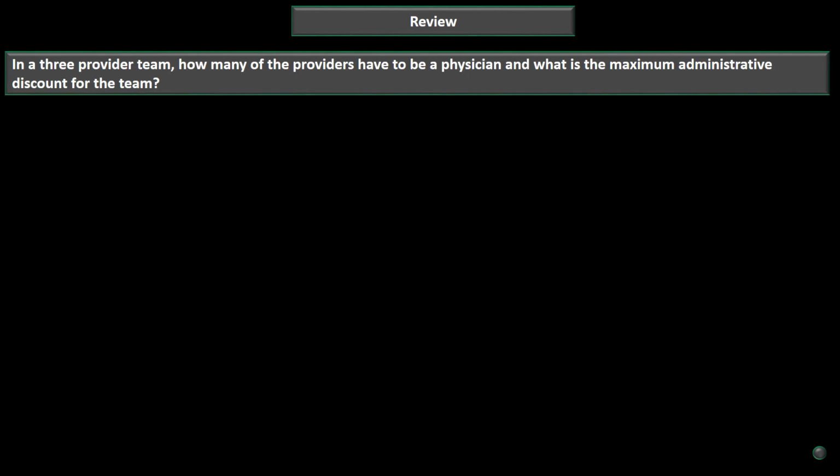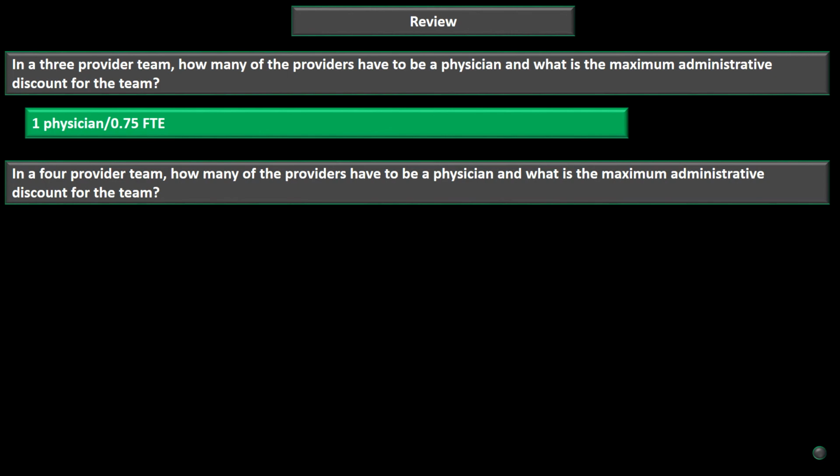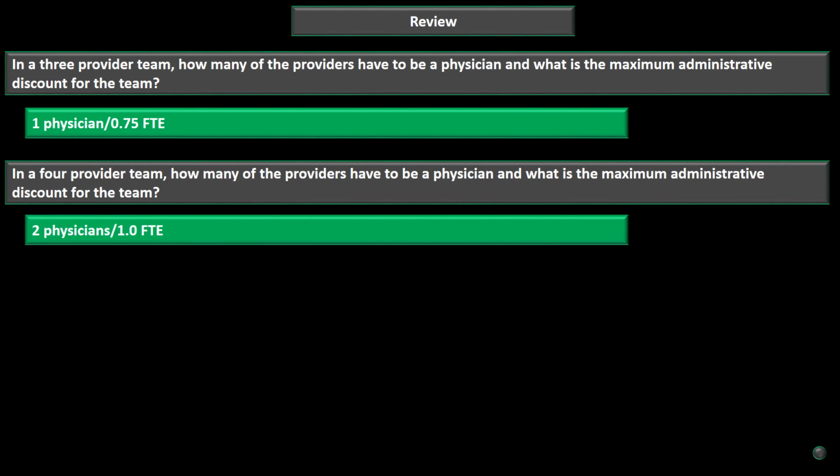All right, in a 3-provider team, how many of the providers have to be a physician, and what is the maximum administrative discount for the team? Well, they've got to have 1 physician, and they get 0.75 full-time equivalent administrative discount. In a 4-provider team, how many of the providers have to be physicians, right? And what is the maximum administrative discount for that team? Right, a 4-provider team, they've got to have 2 physicians and they get 1.0 full-time equivalent administrative discount.